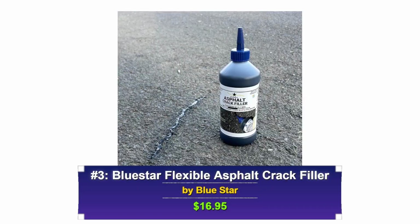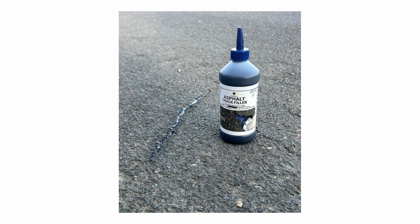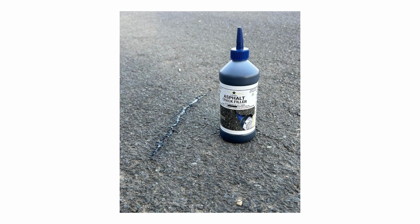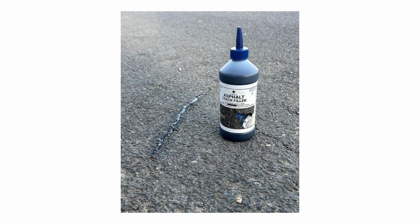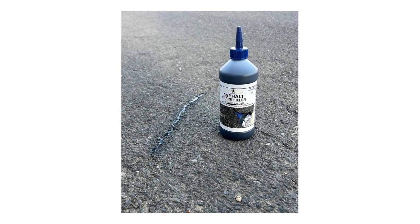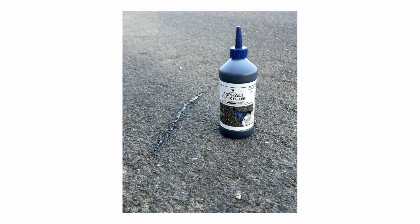At number 3 is the Bluestar Flexible Asphalt Crack Filler. As the budget-friendly option on our list, this product is perfect for quick DIY repairs without breaking the bank. Bluestar's latex-based formula is designed to remain flexible in both hot and cold weather, which is key for preventing further cracking. The design is simple yet effective, with a compact 16 ounces bottle that includes a nozzle for easy application.